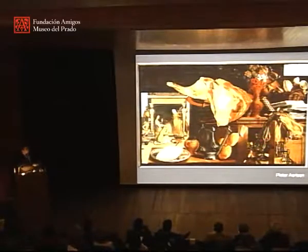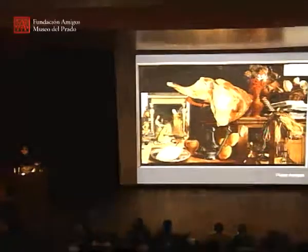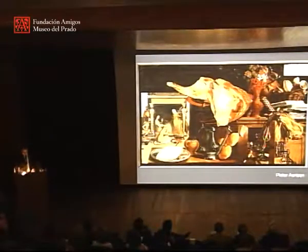Now, in the same way, of course, the rest of the painting enacts many of the similar types of strategies that we saw before. In the background, for example, are figures. In this case, Christ in the house of Martha and Mary. Here, a kitchen scene, which again relates very clearly to the pantry or the foodstuff scene in the foreground.